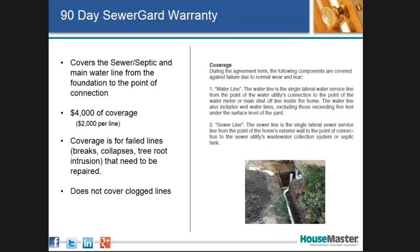And again, sometimes we do get a claim where it comes in for $1,500. We look at it and say, gosh, that's right on cue. We have the conversation with the client. They're happy. Check goes out. Everything's good. So the sewer guard is just one example of how those work.